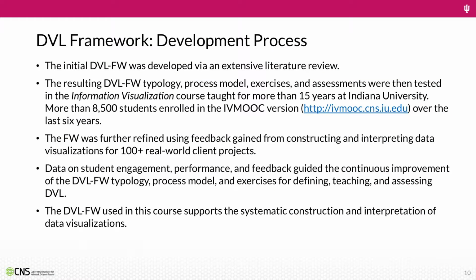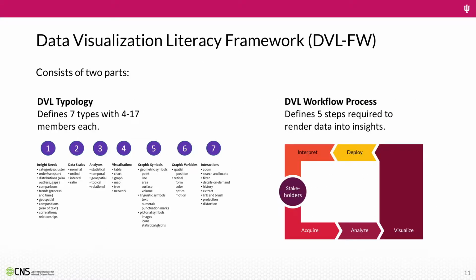And so the big question then becomes, how can you possibly create a framework that can build on all of that, but is also valuable? And so we did an extensive literature review, developed this framework over 15 years, extensively used it in teaching, got feedback from students of what can they do and what can they not do. And then came up with a framework which basically has a typology, which you see on the left, and it has the process of making a visualization.